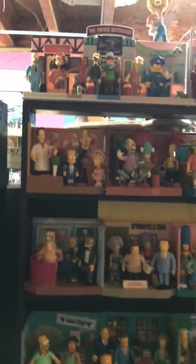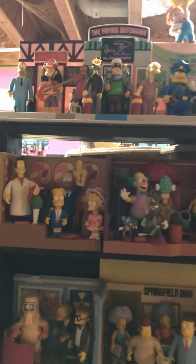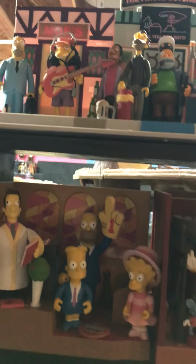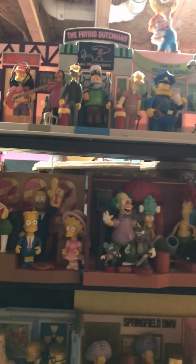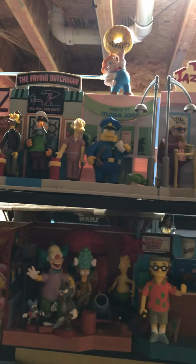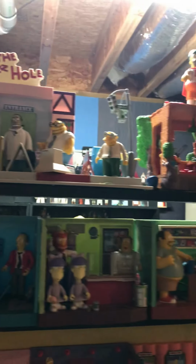But I love The Simpsons. Grew up with them. They're still on, and they did a great job. I mean, they look just like they do on the animated series, which is nice. And they display really well and very easily. There's the Springfield Main Street play set up there, which makes a great backdrop. But The Simpsons, lots and lots of great figures.